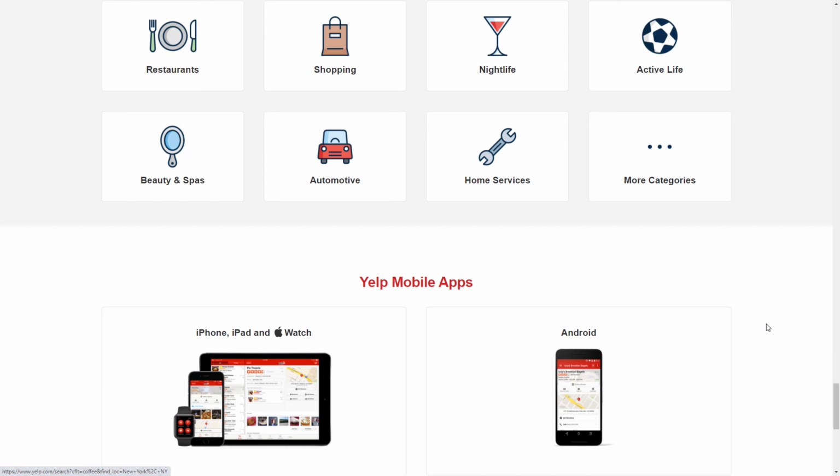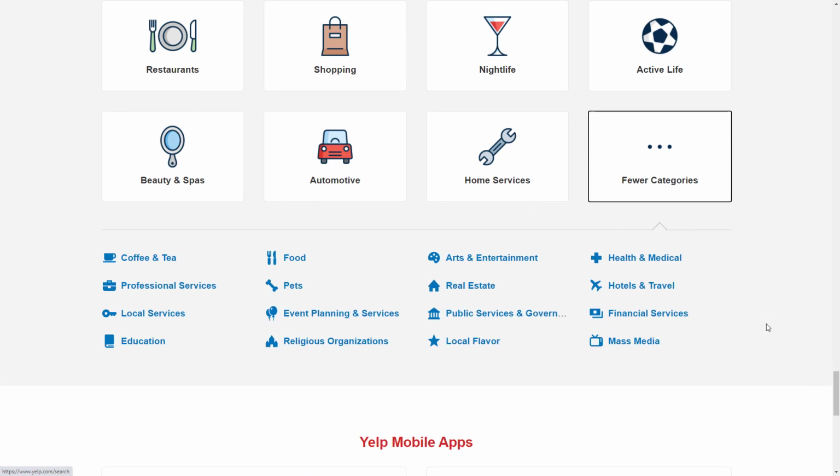More categories actually has a drop down, I believe. Let me press enter. Yes, more categories has a drop down. However, you see when I press more categories, you have this animation. This animation is only possible if you don't use display none.